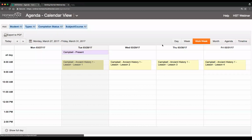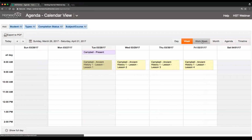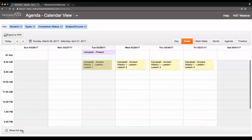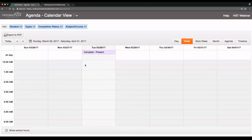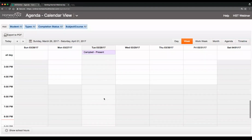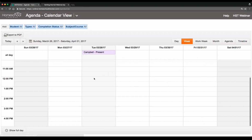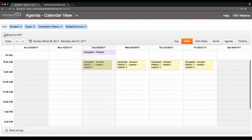These are the navigation tools for the different views. So I could view 1 day or a week at a time or a month at a time, etc. And then down here, it says show full day. So right now I'm just viewing 8 to 5 p.m. But if I click on show full day, we'll see from midnight to midnight. And if I click back on show school hours, it'll just give me those times. And I can change what my school hours are in my program options.